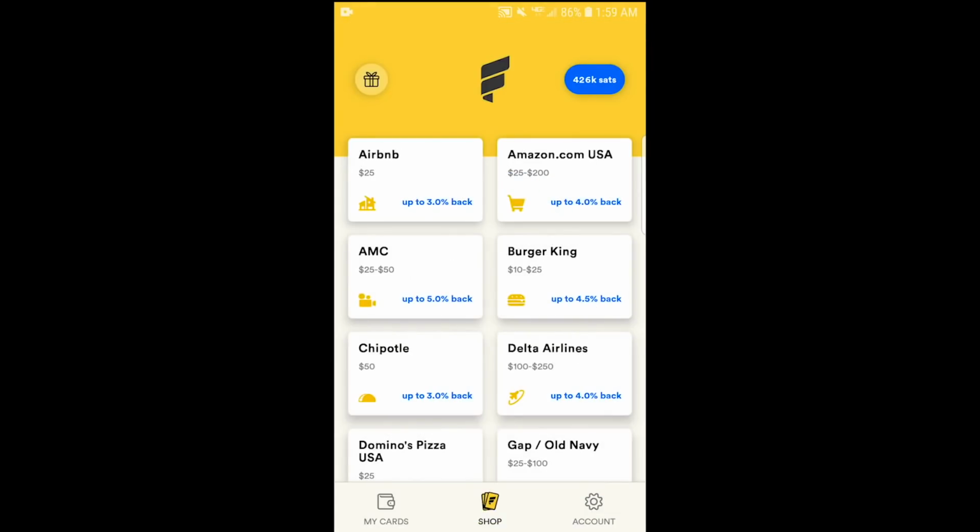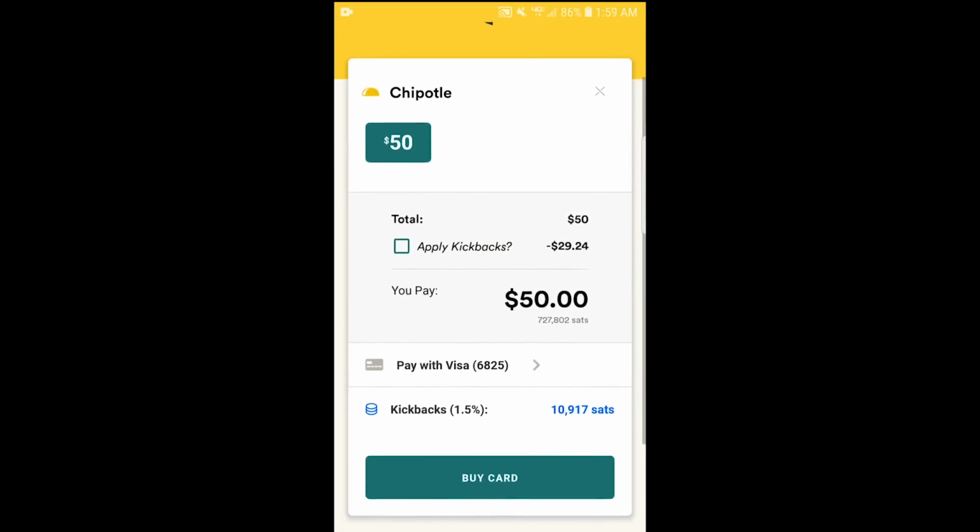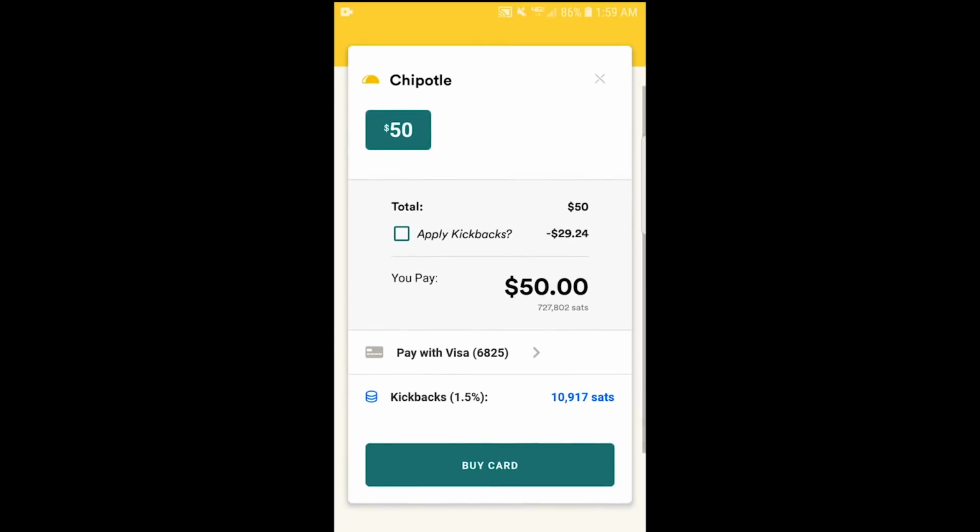Anyways, let's actually make the purchase now. I want to buy something and get Satoshis back. The way this works is you buy gift cards to any of these places, and then you earn Bitcoin back for the purchase of the gift card. I eat at Chipotle, maybe sometimes multiple times a week, so I buy the Chipotle gift cards. So you click on Chipotle. The last one I bought was for $25. This time I'll buy a $50 Chipotle gift card.